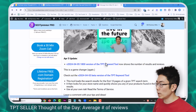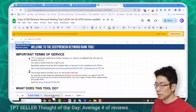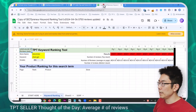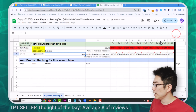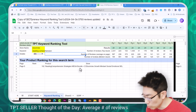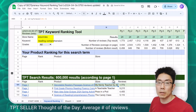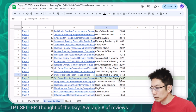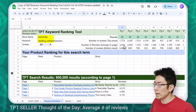So you click on this one-click copy link. I make a copy in my Google Drive. I accept the terms of service. I go to keyword ranking and I'm going to search up that keyword, reading comprehension. I have to allow access to the internet for this spreadsheet to access the search results. And now what I've done in this keyword tool is I've added the ability to look by grade. So if I look at all results, I can see the first resource has 1,700 reviews. I can look at the last resource with 6,400 reviews, and the average number of reviews on this page is 3,400.